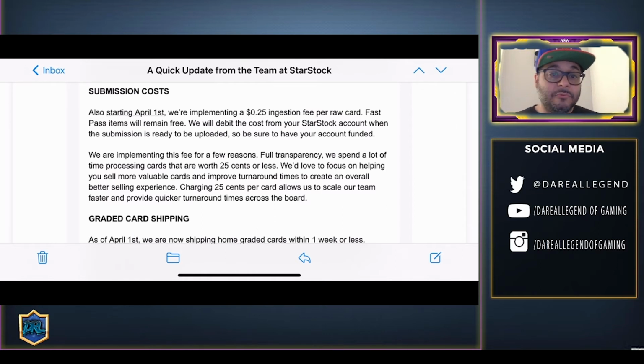But back to what we're reading here. We'd love to focus on helping you sell more valuable cards and improve turnaround times to create an overall better selling experience. Charging 25 cents per card allows us to scale our team faster and provide quicker turnaround times across the board. Again, this is a big change, right?